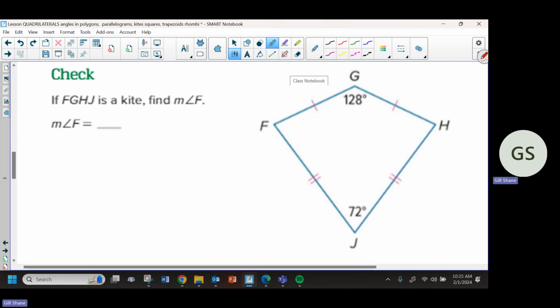So these are congruent. There's one pair of opposite angles that is not congruent, which we can clearly see G and J are not. And there's one pair that is congruent. So F and H have to be the pair that's congruent. That part you really just have to figure out. There's no set rule to tell you which ones are congruent. You just have to say, well, I can tell those are not, so that means those are.